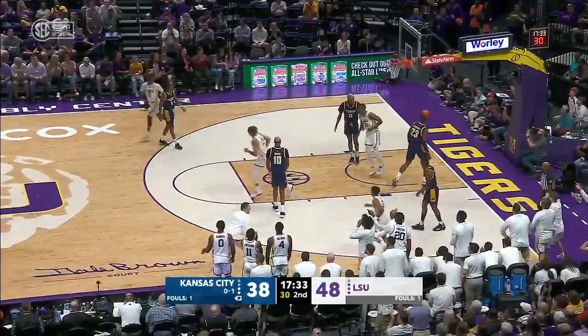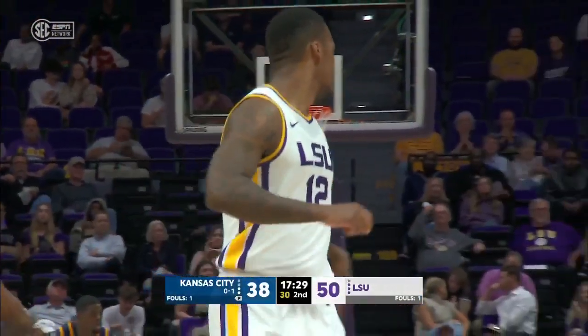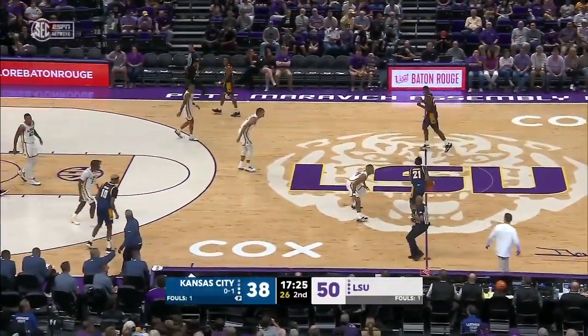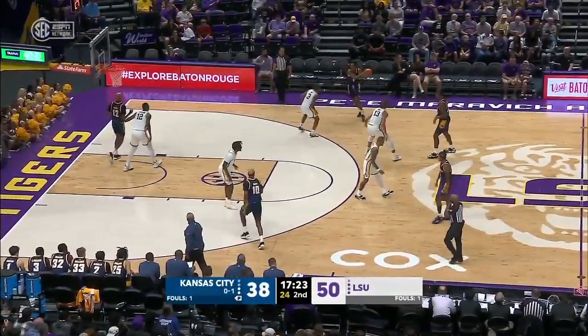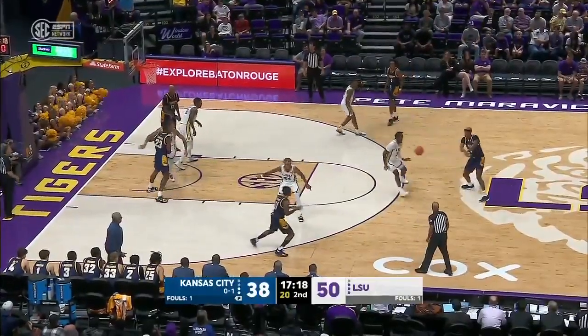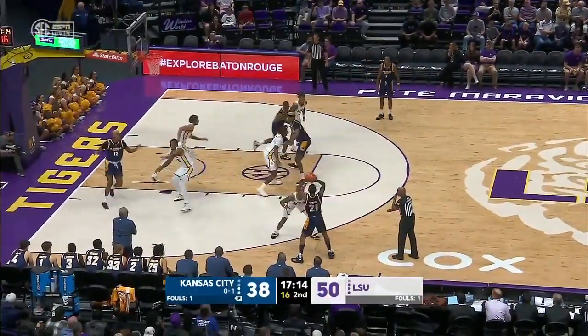Williams from Miller. What a pass by Miller, and K.J. Williams had great position, opened it up to receive the pass at just the right moment, and the resulting bucket was an easy layup. Just a little bit of patience waiting for that opening, and he found it, zipped it in the middle.